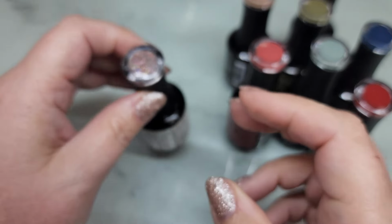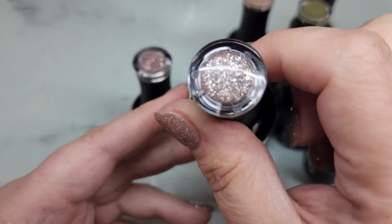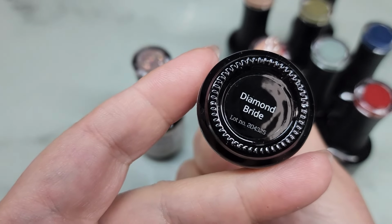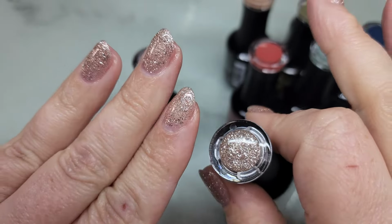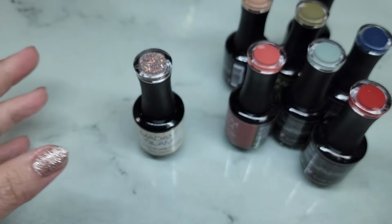It is so pretty. And real quick on my nails, in case somebody is wondering, I just simply have on this rubber base. This one is called Diamond Bride. That's it, just the rubber base, nothing else. And it's absolutely beautiful. Love it.